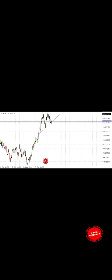An ascending triangle usually marks a continuation of a trend, but it can also mark a reversal. Most of them are reversal patterns. Anyway, we expect a break above or a break below, so we expect a break on both sides.